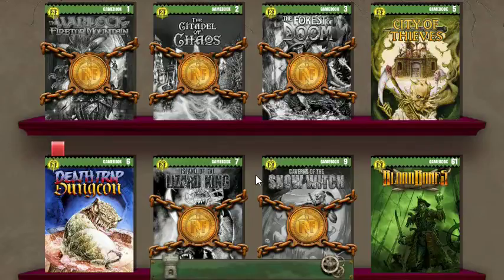But anyway, I just wanted to share this with you. I just thought it was awesome. And I'm going to do the Lone Wolf books too. I want to do those real bad.